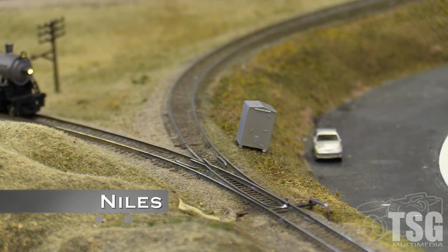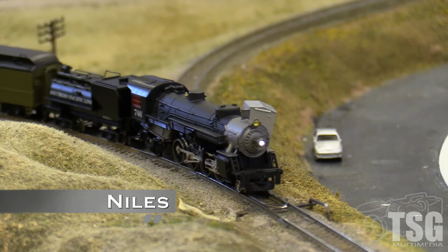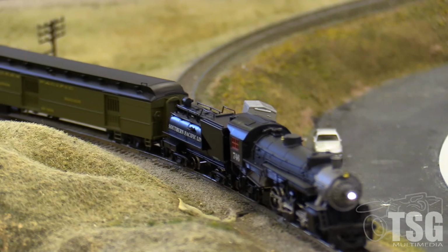So let's take a tour of the N-scale layout representing Niles, Shinn, Union City, and all the areas surrounding this, and the Southern Pacific and Western Pacific Railroads. We're located here now in Niles, representing the local community and part of the historical foundation.